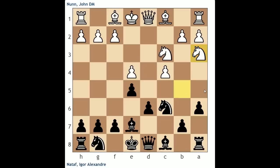So here's where the flexibility of the Kalashnikov is revealed, because Natoff plays this move f5, which, as I explained earlier, is one of the key points of delaying the development of this knight. So f5. Nunn responds with bishop d3, and now f4. This kind of reminds me of a King's Indian Defense. Black's pawn structure is pointed right at the kingside, right at the side of the board where White would normally be castling, establishing a very aggressive chain.